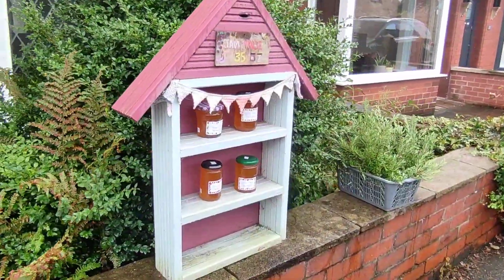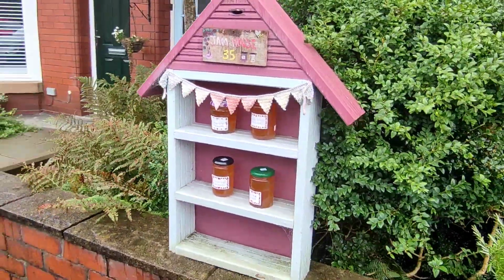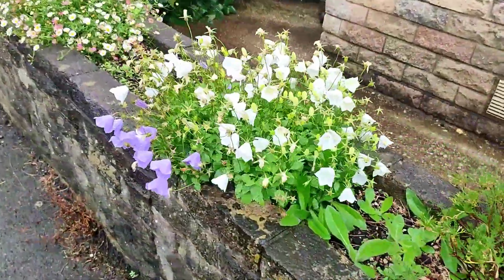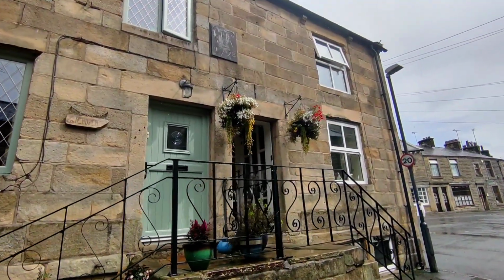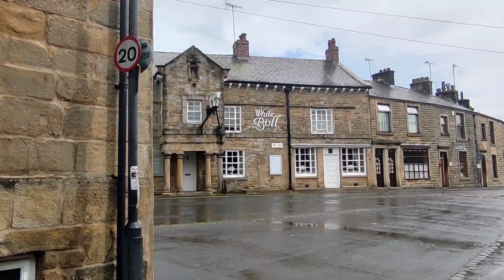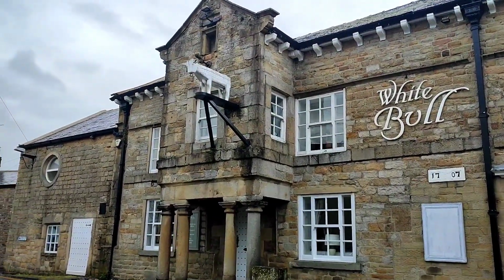Look at this jam house. Somebody is selling homemade jam outside of their house. I'm not sure why, but I have a great fascination with cottage doors. They're like little portals luring me in and making me wonder. Those columns on the White Bull pub are from the Roman times.